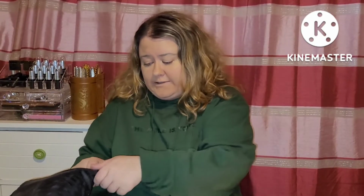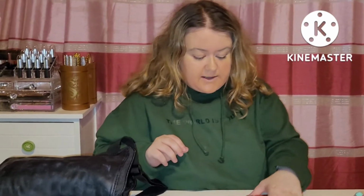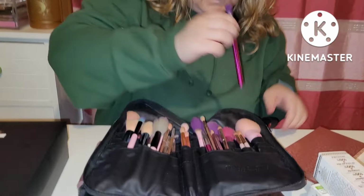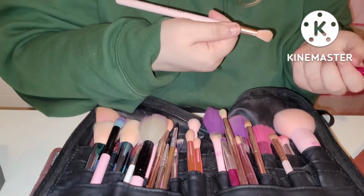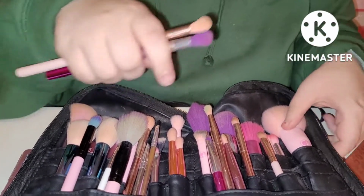So I have my big blank canvas bag of brushes, which aren't blank canvas brushes. Well, maybe some of them are, but they're all different brands. And I'm going to go in and do an eyeshadow look with the palette, the new Neutrals palette. So we'll get some brushes. We'll use that one. This fluffy one. It's a Spectrum B06 and the Bratz brush.